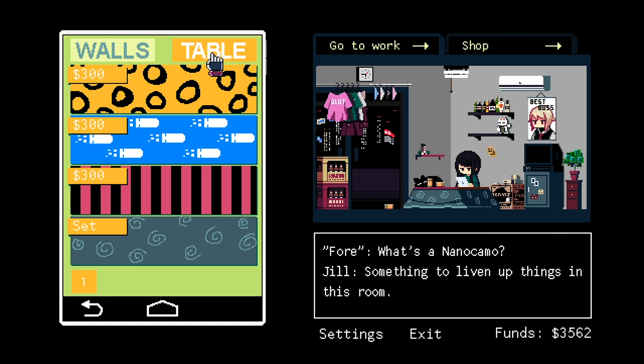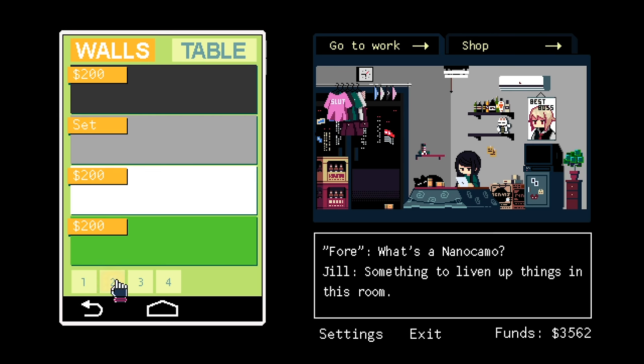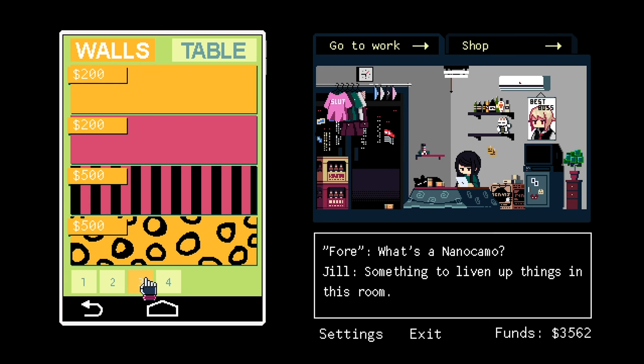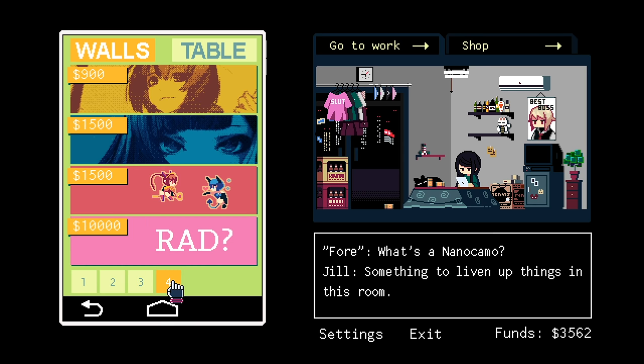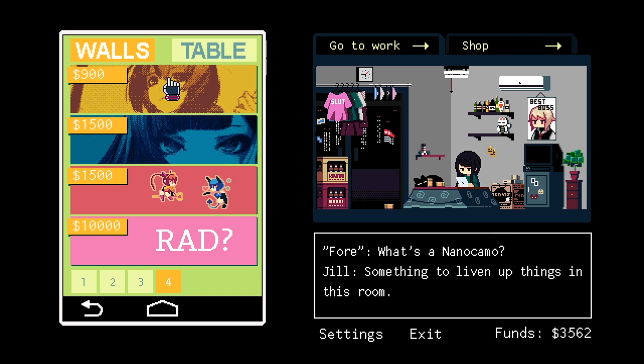Table patterns? This is the one I got. These are so expensive! I don't want to spend money! Let's get this wall. Can't- Oh, there's more! Oh, okay. This on the wall? Hey, whoa, these ones are so expensive! Holy crap! I can't afford that! Wow. Is that boss? Is that a- Oh my god.